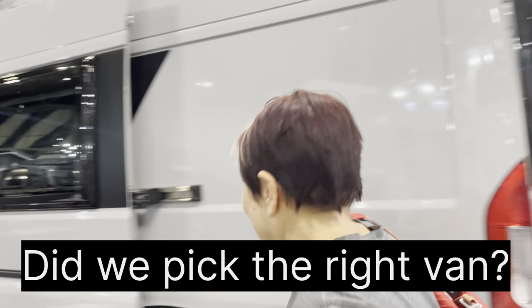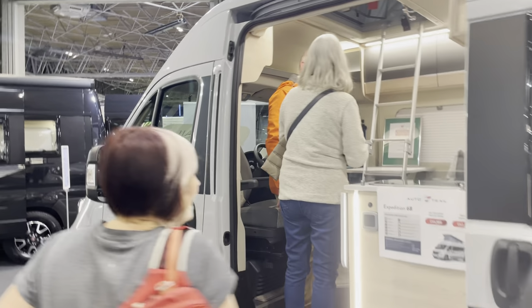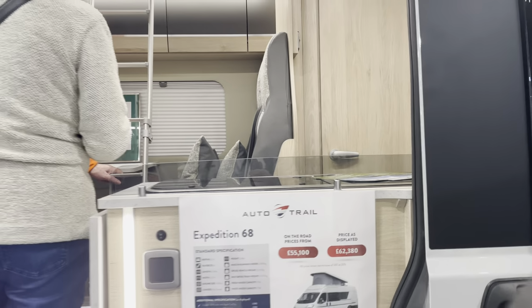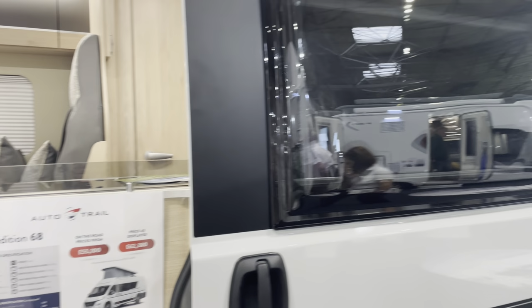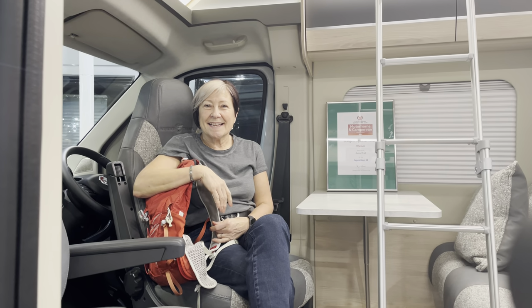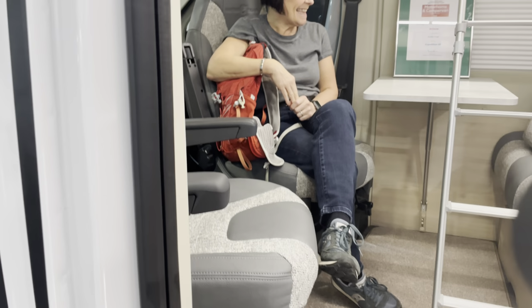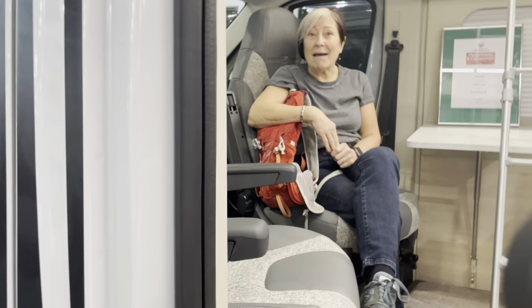So what do you think? The pictures don't do it justice, do they? It's much better in real life. You have to speak up. Yeah, much better in real life. What do you think? I think it's bloody ace. Yeah, so much better, isn't it?